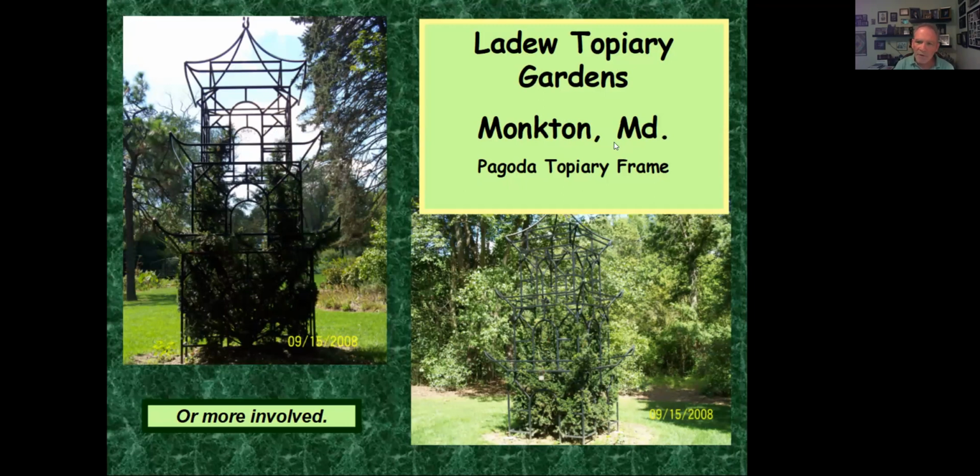But if you ever get up to Baltimore, Maryland, this garden here, Ledoux Topiary Gardens, well worth the visit. If you want to have some fun, it's one of the best topiary gardens in the East. So that's pruning and that's the trimming part. Now we're going to talk about pruning.